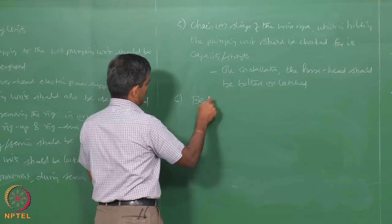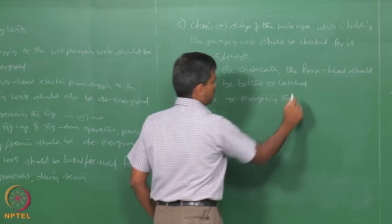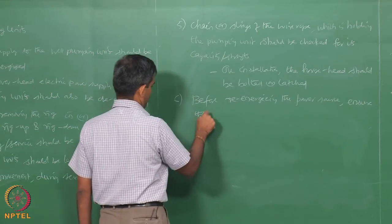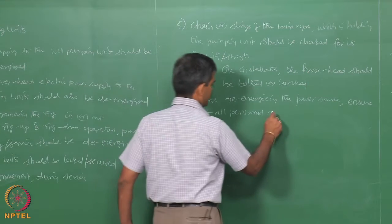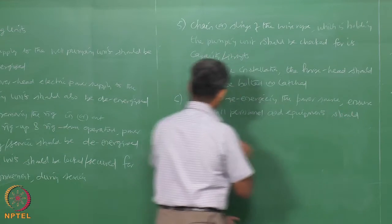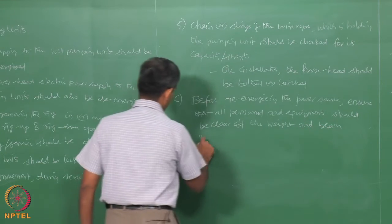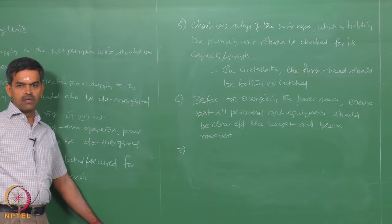Most importantly, before re-energizing the power source, maybe after the repair work is completed, one should ensure that all personnel who have been deployed for the repair work and equipments which have been used for the repair work should be clear of the weight and the beam movement. Brake systems on all pumping units in service should be properly maintained.